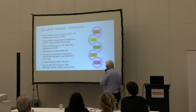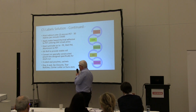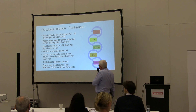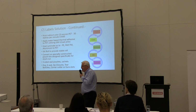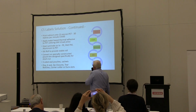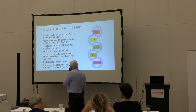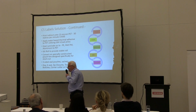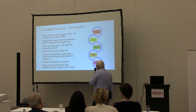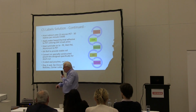So, how does it work? At the end of this presentation, there's going to be a video showing you the production process that we utilise. When we're printing indirect, we're going to print onto a 23 micron PET, running at 30 metres a minute on the CX500. We're going to apply a water-based adhesive to the PET, and utilising a GM U-coat press, we're going to coat the material with the primer adhesive. We then put it through a heat lamination process, where we laminate a PE or a MET or an aluminium to the PET.